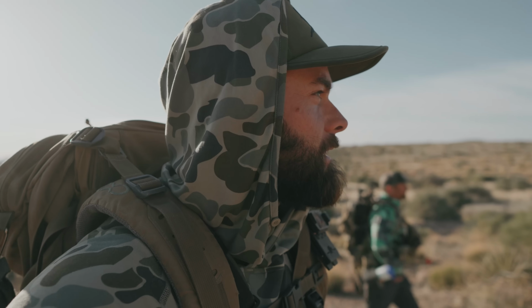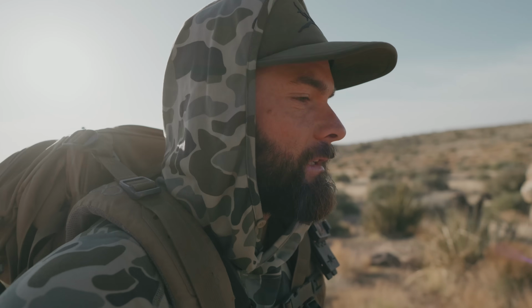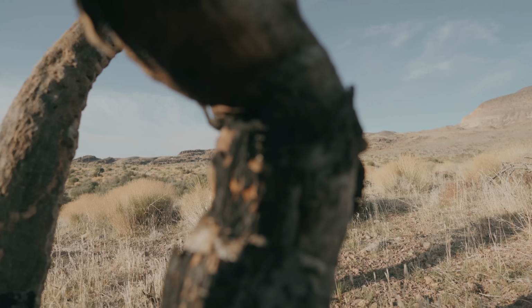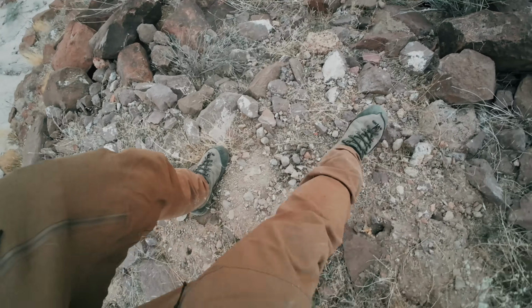So we're just trying to take advantage of the cool early morning and get a head start and try to climb some elevation so we can spend the day glassing and, you know, just looking at these drainages. The goal today, I'd love to say each of us find a dead ram today. That's the goal.